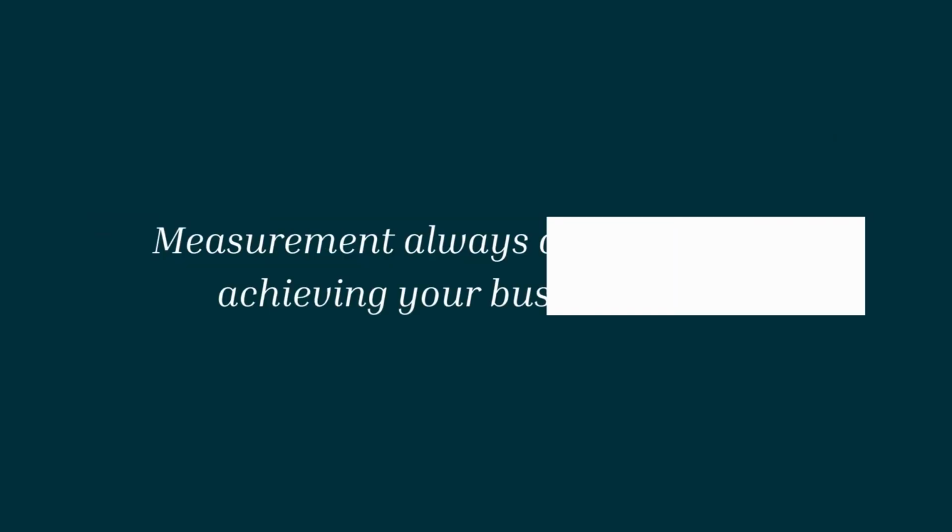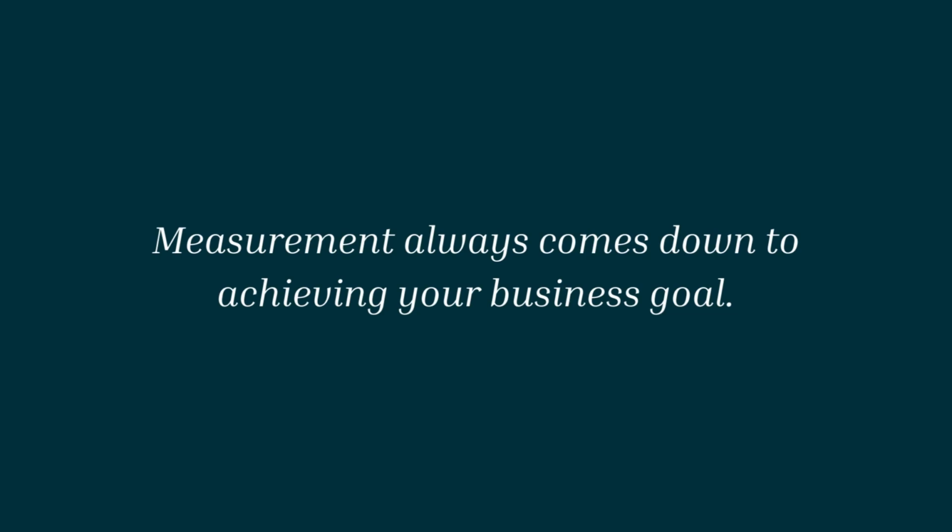And then finally, one thing that we really focus on here at Coegi is incrementality. So really testing when our ads are in market and when they are out of market, and seeing what the lift is when we actually put the brand out in front of the customer. But measurement always comes down to achieving your business goal, understanding this is the business goal that we're going for, and starting with a very solid measurement framework so we can connect every single piece that we're running together to a successful campaign.